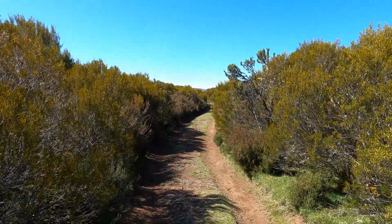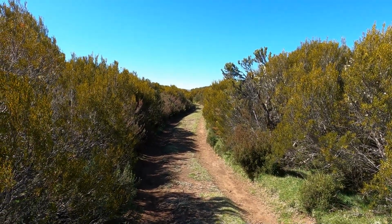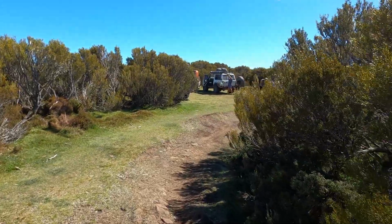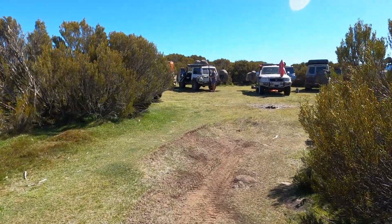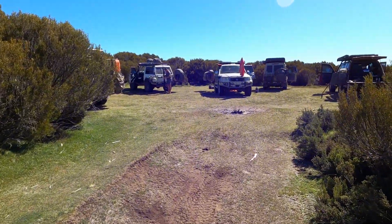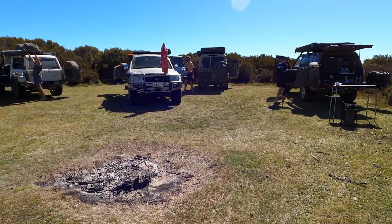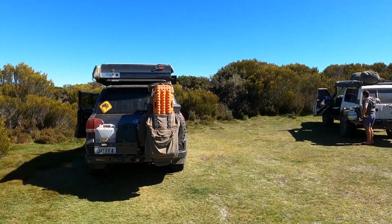Here's the little track into our camp area in Lake Augusta, up in the Central Plateau. The track will definitely touch your car, and it leads to a little campsite like this. It's just a little round, grassy area. But it was beautiful, 10 out of 10. Everybody's just packing up now before we make our way. Just over top of that ridge in front of the car is the Lake Augusta.